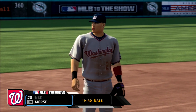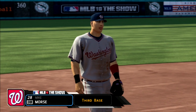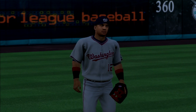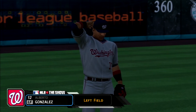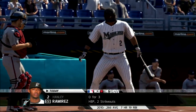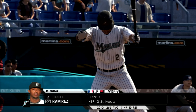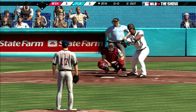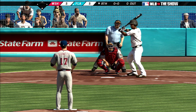Mike Morse is going to go ahead and stay in the ballgame and play third now. Now playing third base, number 28. Alberto Gonzalez will stay in the ballgame now and take over in left field. Now playing left field. Hanley Ramirez will stand in. He popped out in his last time. Leading off for the Marlins. Now action in the bullpen as their closer starts to get loose out there.